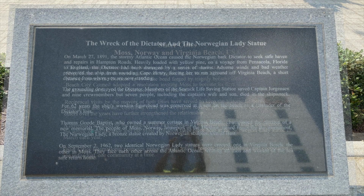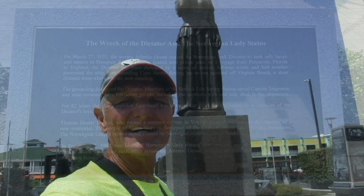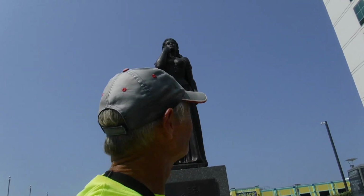On the other side, it's got another plaque that tells the entire story of what happened on that fateful day in March in 1891 when some of the crew perished and the whole effort that went on by the life-saving station here in Virginia Beach. That was just an amazing story, and I thought I'd want to share with y'all as much as I enjoyed hearing about it. And also, it's the last look at the Norwegian Lady looking over our men at sea.